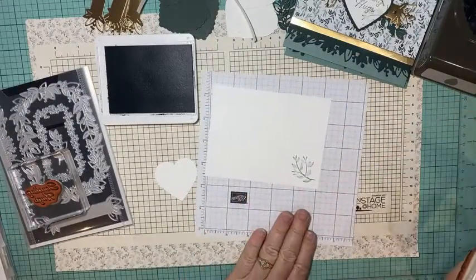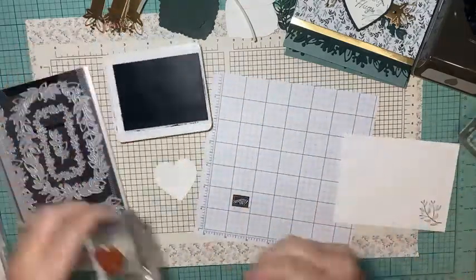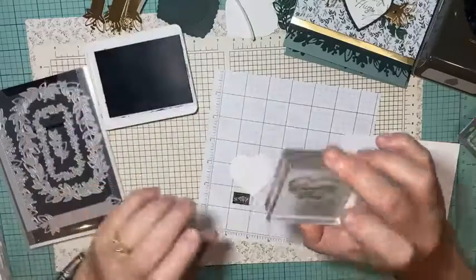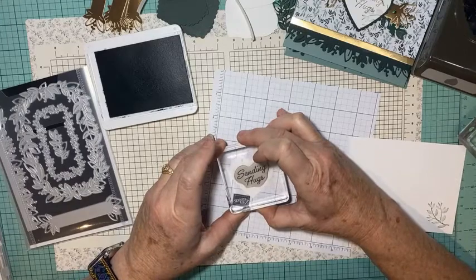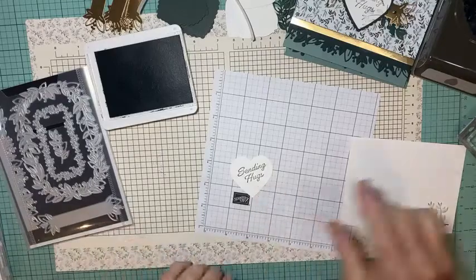And look how soft and pretty. Is that not beautiful? Now this is not my normal. I'm usually not soft and pretty. But I absolutely love this after I played with it for a while. And then with that Sending Hugs, I'm going to turn it kind of at an angle on my heart here, and just let that ink sink in. Look how pretty that fine line script is.